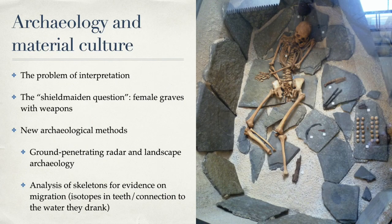Where we can fill in some of the blanks is with the use of archaeology and the remains of Scandinavian material culture, and this can illuminate a great deal. But just like some of our literary sources, it illuminates them in fragments. Things that survive in pieces or that survive by chance are not necessarily going to be a complete picture. Fragments are very much open to interpretation.